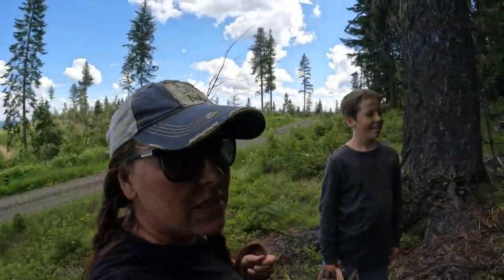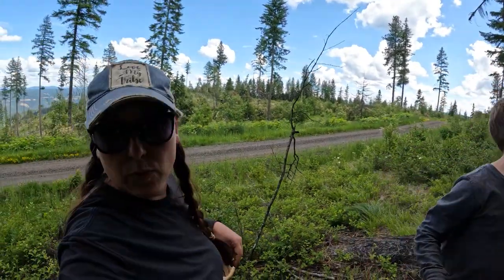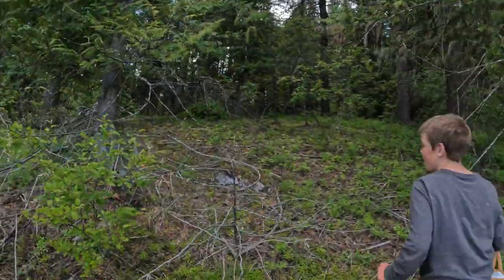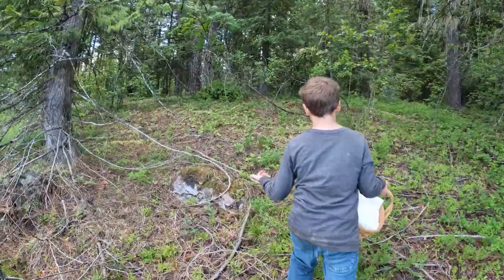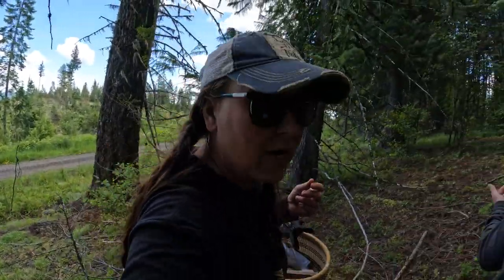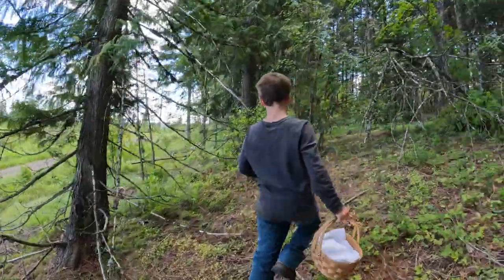All right, we're headed up into the woods, see if we can find some mushrooms now, because that's what Finn wants to do. So we're mushroom hunting now. What kind of mushrooms are we hunting for, Finn? Boletes, if you can, morels. A little bit late for morels, but you might find one. One or two popping up, but it's really time for boletes here, so that's what we are going to be looking for.